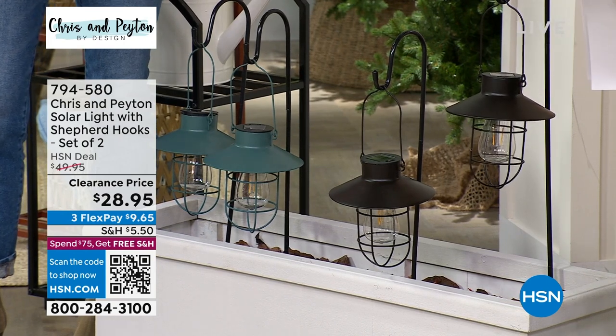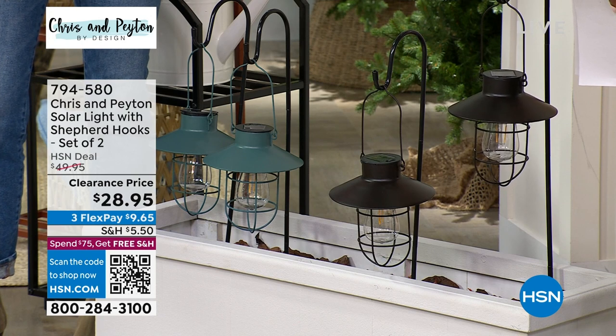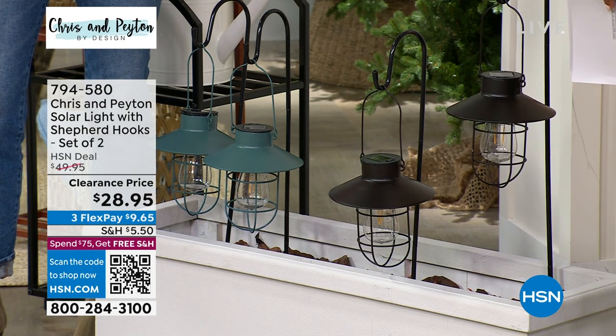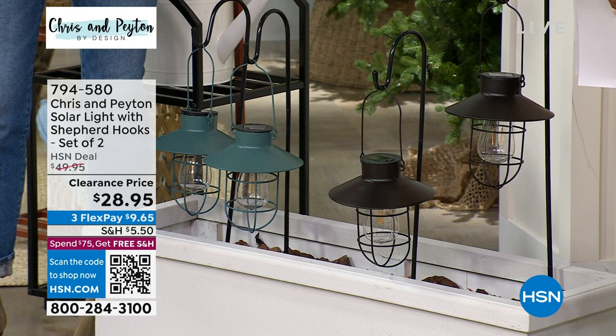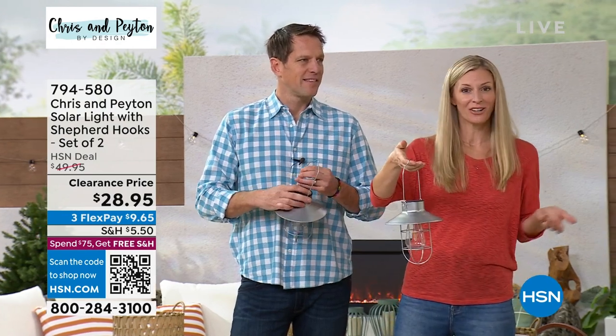We have a couple of the sage. We have a couple of the stainless. We definitely mix and match because our yard has different areas. And so then you can blend in or you can stand out. If you want your lights to pop out around your front door, depending on what your decor is, put your hello mat down. Have your shepherd's hook with your lights and you're good to go.